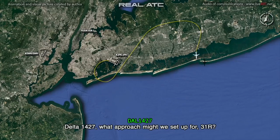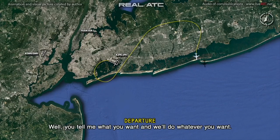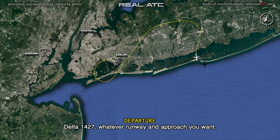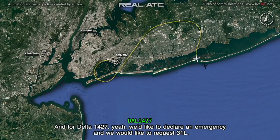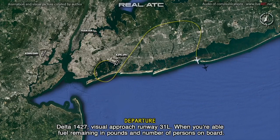Delta 1427, what approach are we set up for? 31 right? Well, you tell me what you want, and we'll do whatever you want. Whatever runway and approach you want. Delta 1427, yeah, we'd like to declare an emergency, and we would like to request 31 left. Delta 1427, visual approach runway 31 left.